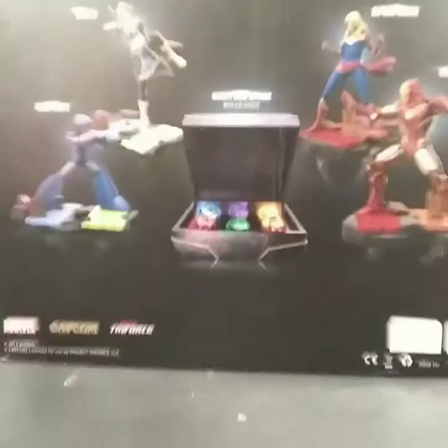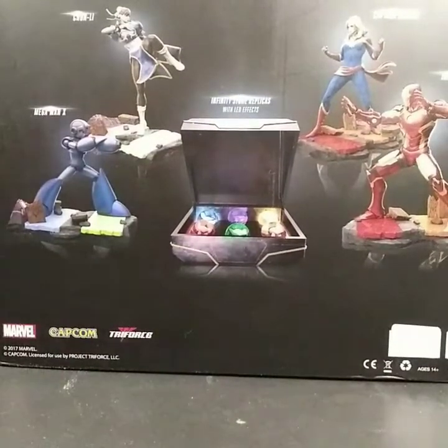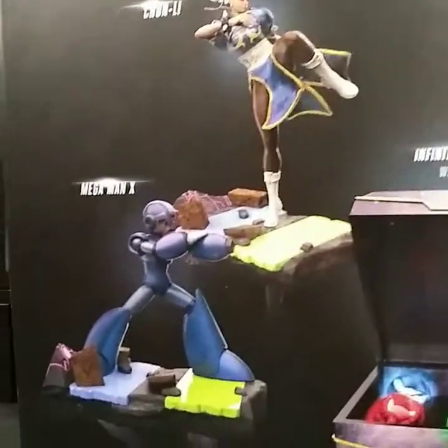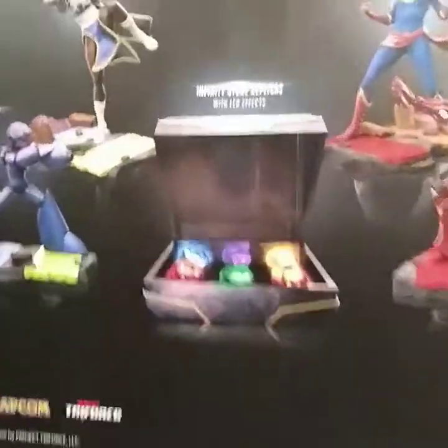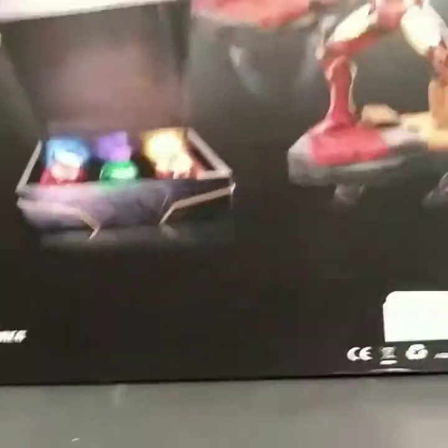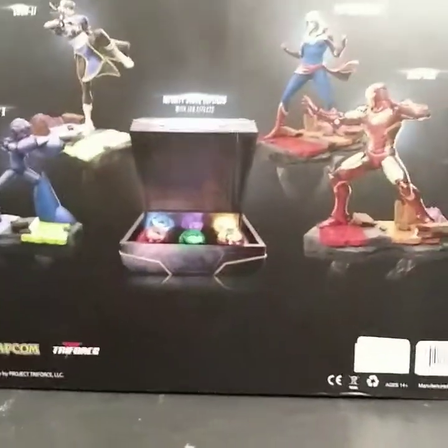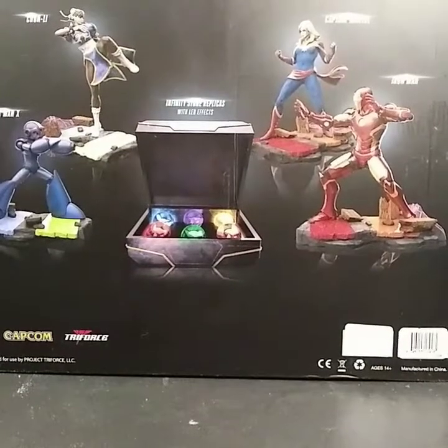We're gonna open it, but I want you guys to see. Let me move one of these lights. You have Chun-Li, Mega Man, Captain Marvel, and Iron Man. Those are four statues. And a replica of the... Oh, God, the camera's rotating. Replica of the Infinity Stones. And we are going to open this, and I'm going to show you them all right now.